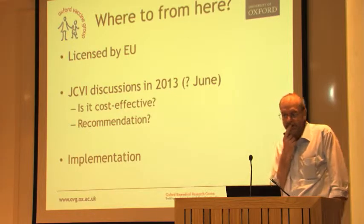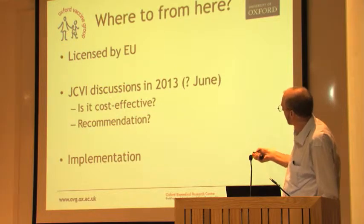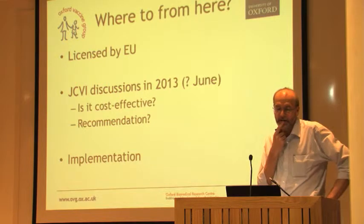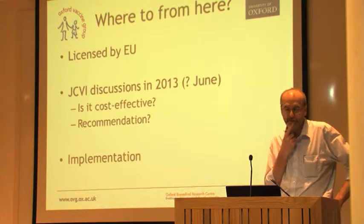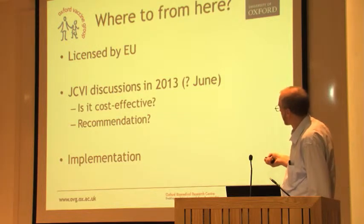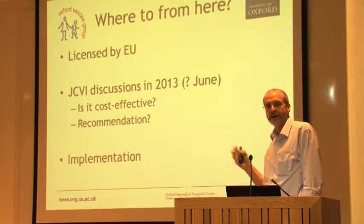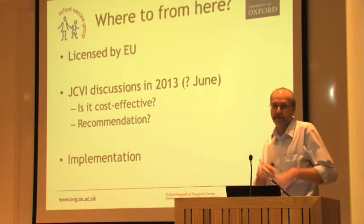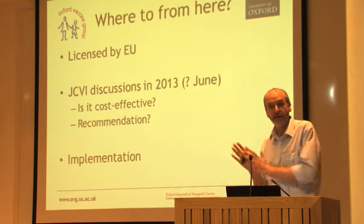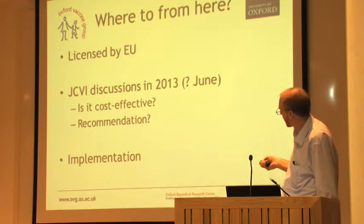Now that the vaccine is licensed, where do we go from here? So this year there will be discussions about the vaccine at the Department of Health and the Joint Committee on Vaccination and Immunisation. One of the important questions is: is it cost effective? And it's very hard for vaccines against rare diseases to be cost effective, because there aren't very many cases, so you have to spend a lot of money buying the vaccine, but you don't prevent very many cases, even though they're important. And so that will be an important component of those discussions.